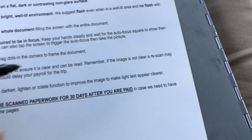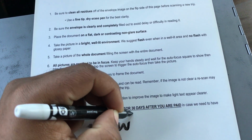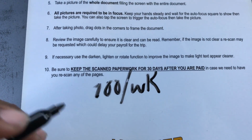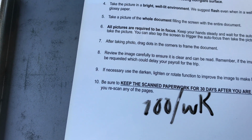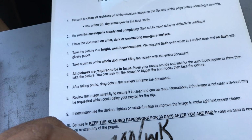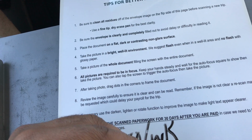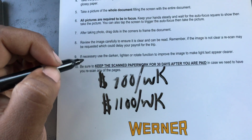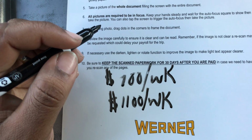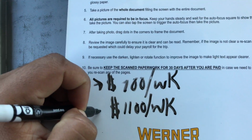For an example, if it only takes $700 a week for my family to eat and for me to pay my bills and be comfortable and still have some money aside to save, that's fine. But if it takes me $1,100 a week for my family, and everybody's living expenses are different, everybody's living situation is different, so I may say $700 a week is good for me. You may say I need $1,100.